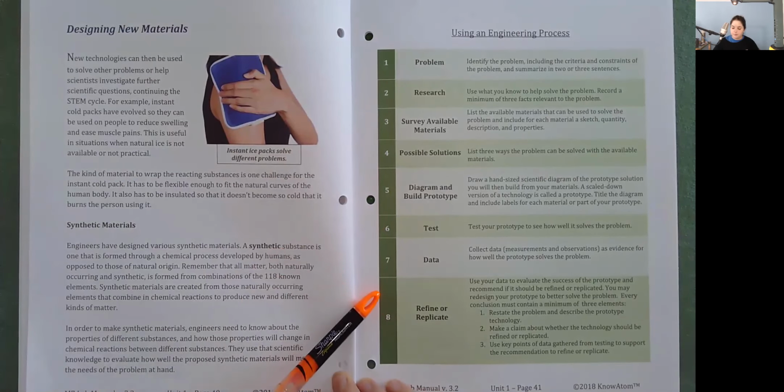Refine or replicate. Use your data to evaluate the success of the prototype and recommend if it should be refined or replicated. You may redesign your prototype to better solve the problem.